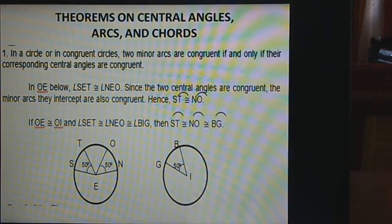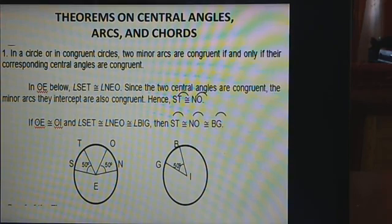So we have circle E below, wherein in circle E, we have angle SET congruent to angle NEO. Because the two central angles of circle E have measures of 50 degrees, so they are congruent central angles of circle E. Since the two central angles are congruent, the minor arcs they intercept are also congruent. And what are the minor arcs that are congruent? So we have arc ST, the intercepted arc of central angle SET, and we have arc NO, the intercepted arc of central angle NEO. So we can say now that arc ST is congruent to arc NO.